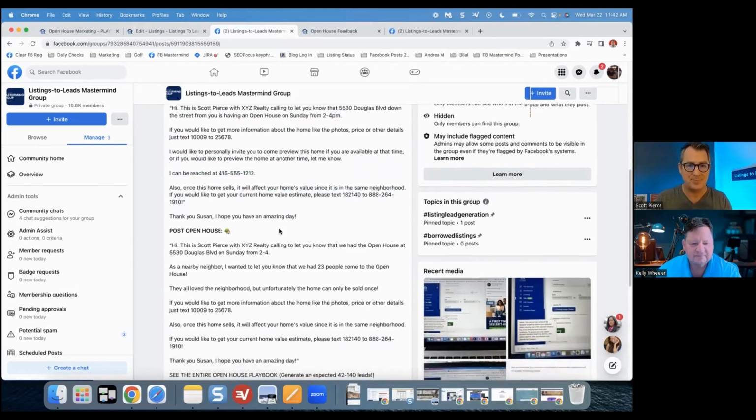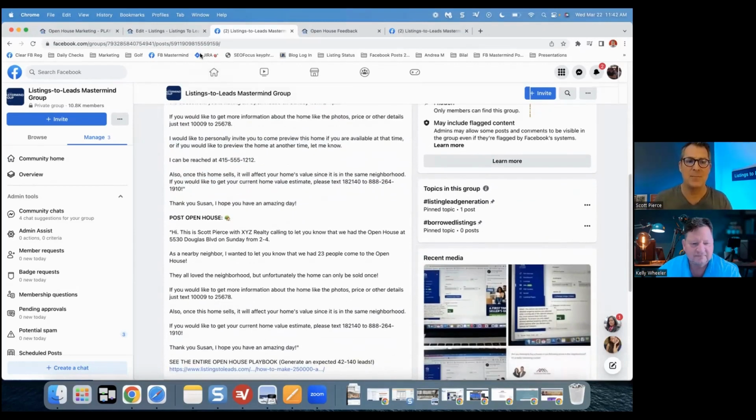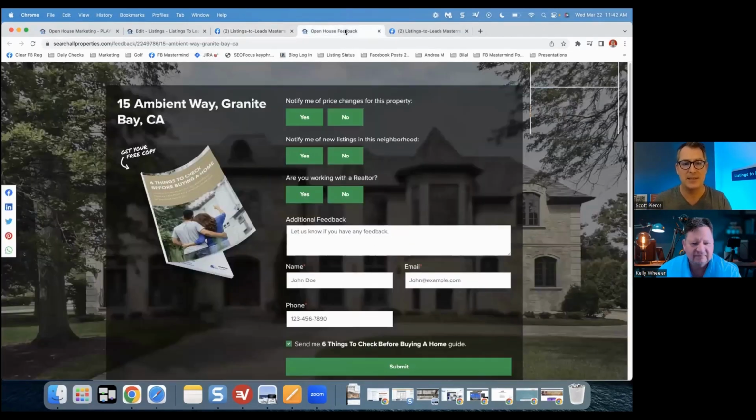But here's the thing. You're going to do the open house. At the open house, you have the open house sign-in sheet. We've got a paper version, Listings to Leads. You've got an online version like this. This is absolutely awesome because you can collect the name, email, and phone number. And a little tip, if you ever have a problem getting people to sign in, is to say, welcome to the open house. The sellers have asked for security reasons that everybody signs in. So I really thank you so much for doing that. You hand them the iPad or you hand them the piece of paper for the sign in.